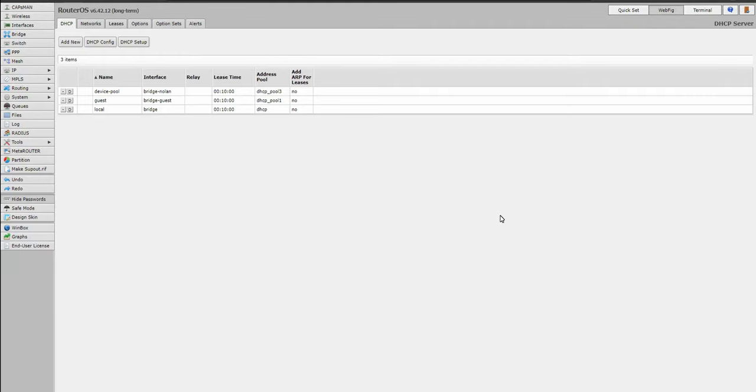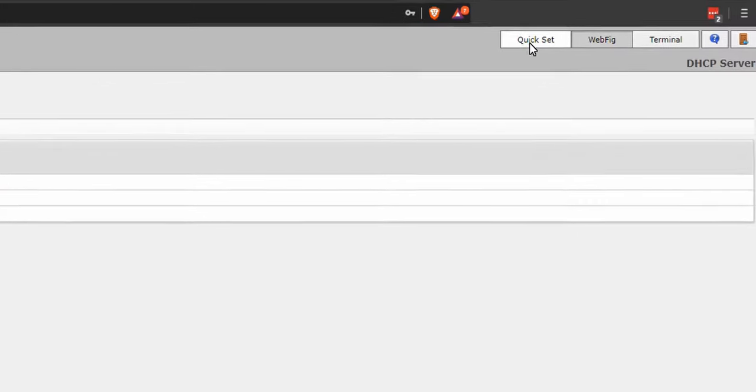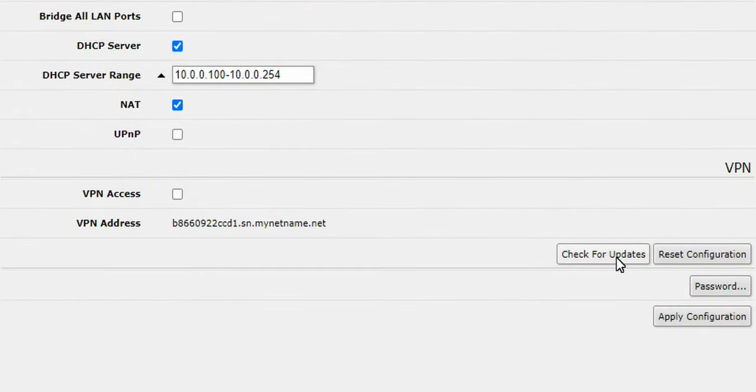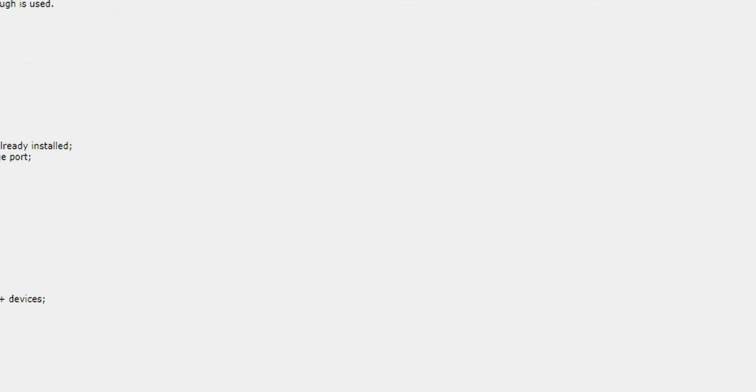As exploits are monitored and patched, and as new features are added to MikroTik's firmware, you can easily update your MikroTik router with just a couple of mouse clicks in WebFig. And you can see what I've got here is WebFig. I'm going to click on Quick Set and then scroll down here to check for updates. Could it be that simple?